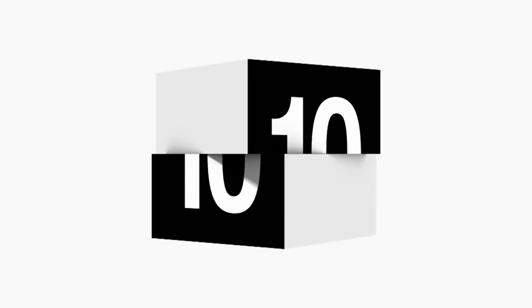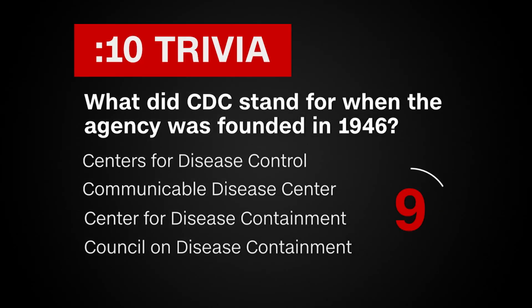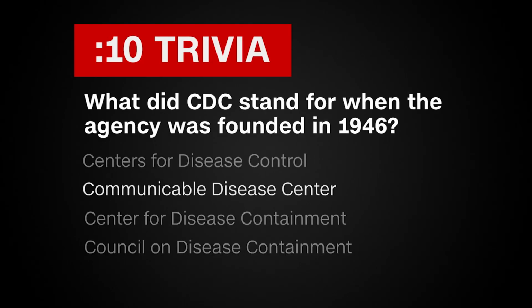10-second trivia. What did CDC stand for when the agency was founded in 1946? Centers for Disease Control, Communicable Disease Center, Center for Disease Containment, or Council on Disease Containment? What began as the Communicable Disease Center is now the Centers for Disease Control and Prevention.